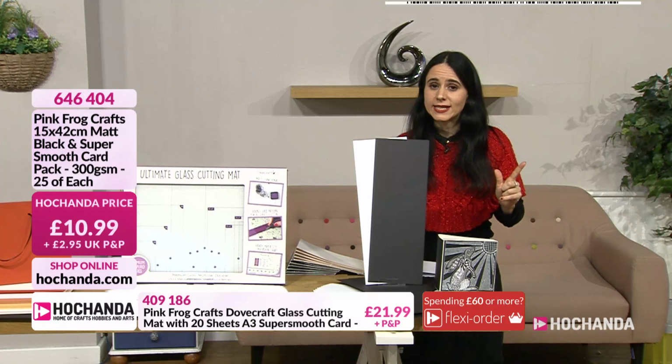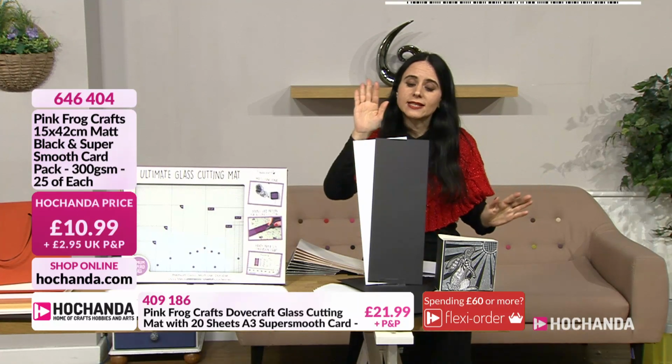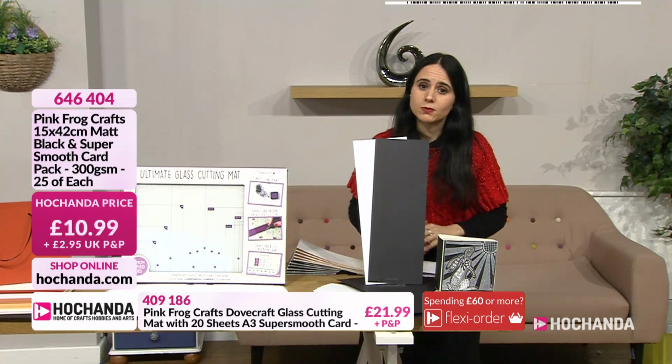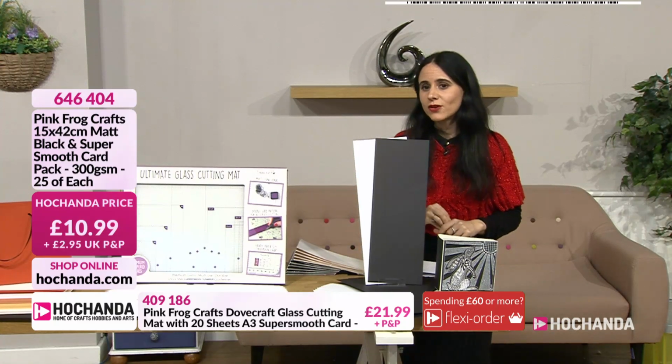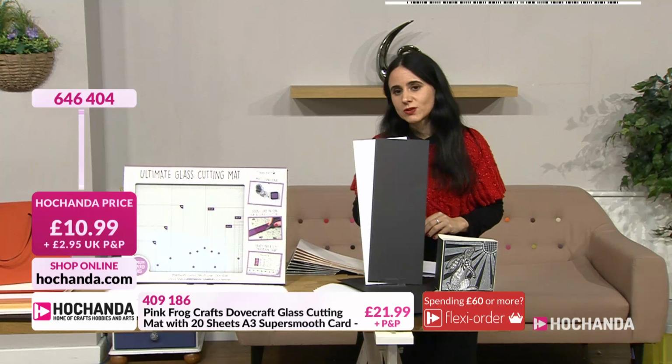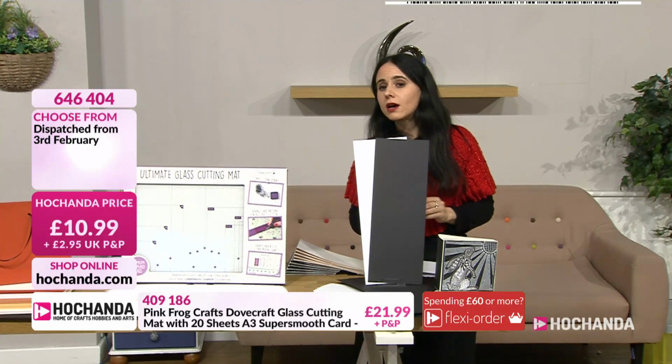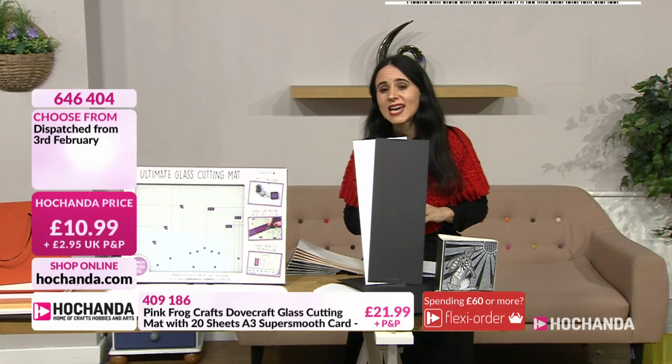Karen is full of ideas, and you know what is the best of it? Those ideas come with instructions when you get this bundle. Now you are getting 25 of the black and 25 of the super smooth white card. It means that you have got 300 GSM quality card in both the black and the white.